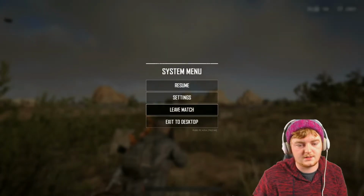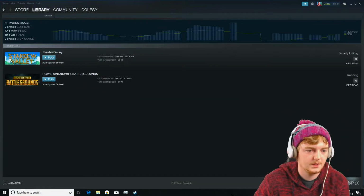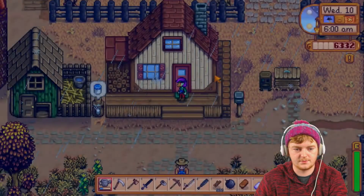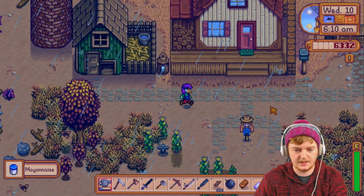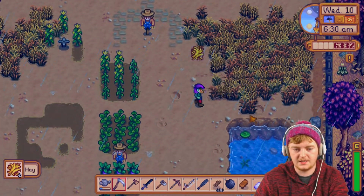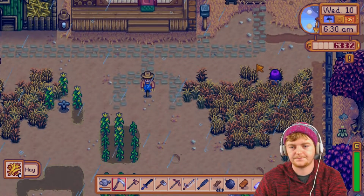Right. So let's exit this and let's jump into some Stardew quick. Right. So, back in the same game. Cursor's on the screen, cursor feels responsive. Didn't mean to do that. Let's grab that. I mean, it's feeling pretty damn good. It feels just like playing on the PC when I play this normally, so it really doesn't feel any different.